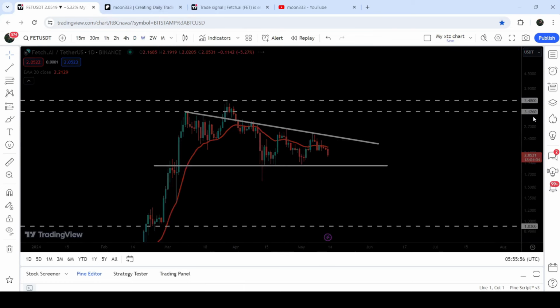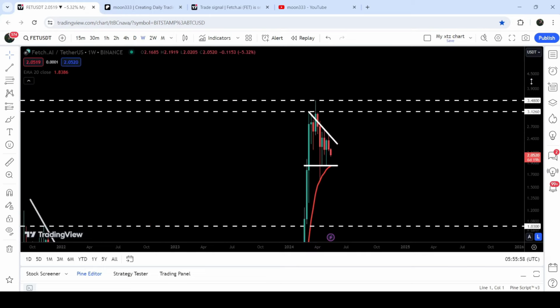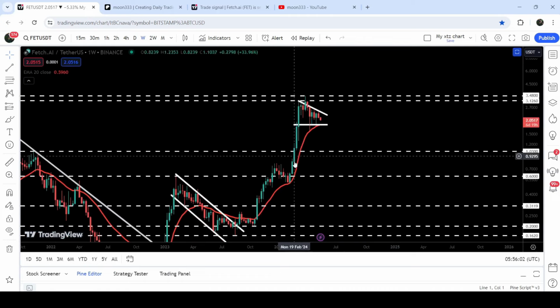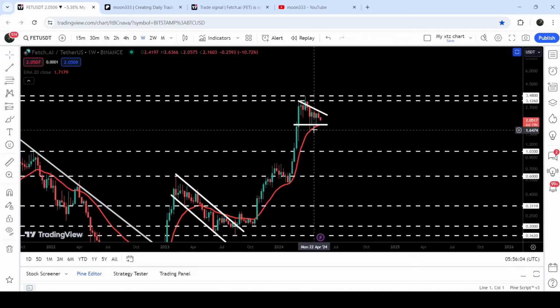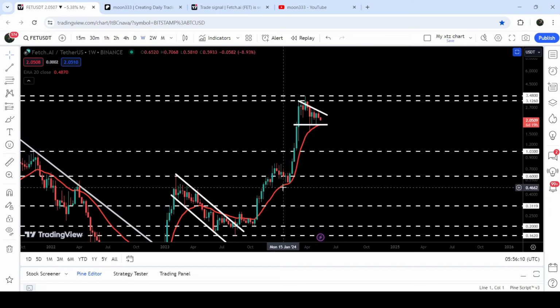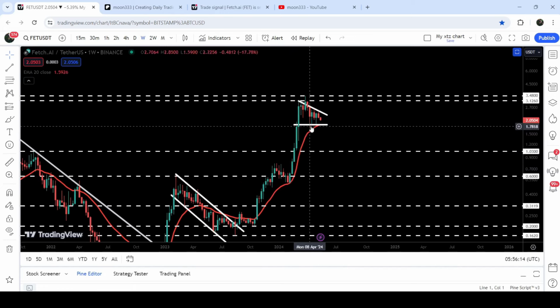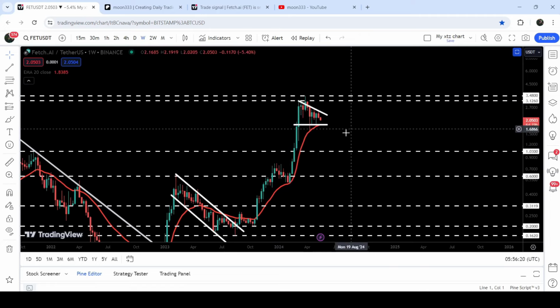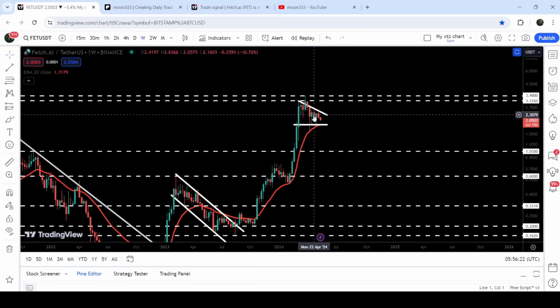If we take a look at the 7 days time frame chart, then here you can see that just exactly at the support of this triangle, we also have this red line support, that is the exponential moving average 21, the EMA 21, that is working as a very nice support for the past several months. Like it worked as a nice support here, and now for the past few weeks, it is again working as a support. Therefore, it will be really difficult for the price line to break down this support of the triangle.